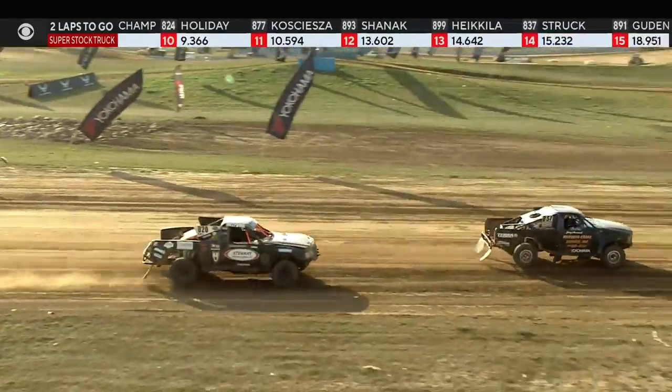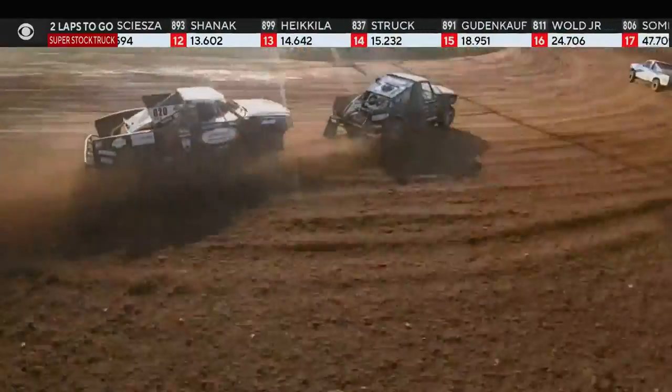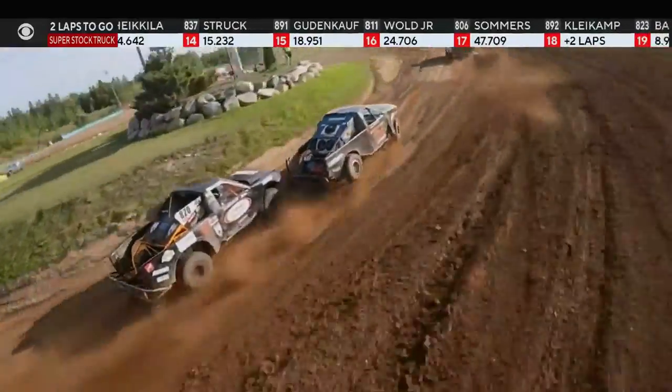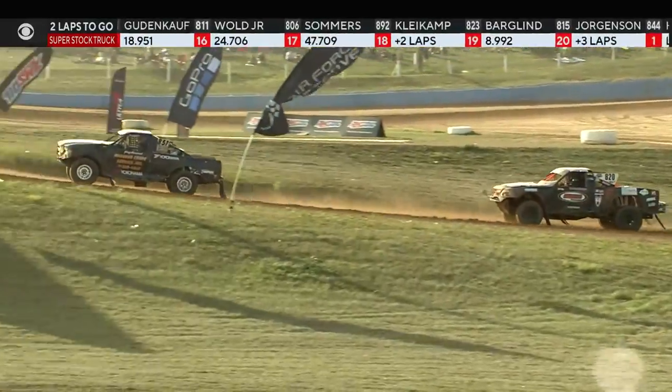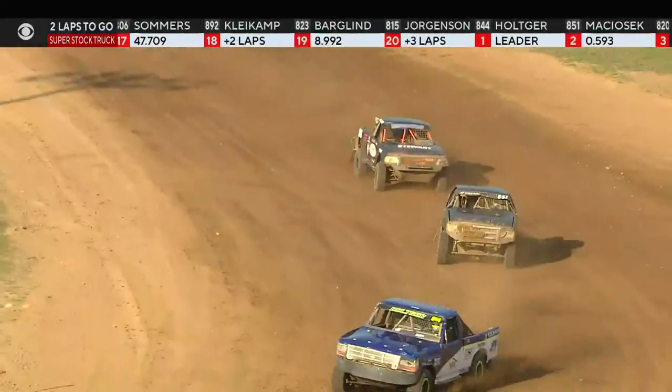That's what makes it so hard. They're such good friends off the track as well, so they don't want to take each other out. Braden's trying to be nice and trying to pass him clean here on exit. He gets right to the back bumper again. That's letting Holzer take a couple of breaths out front. Not much pressure on Holzer as they enter Calamity Corner.